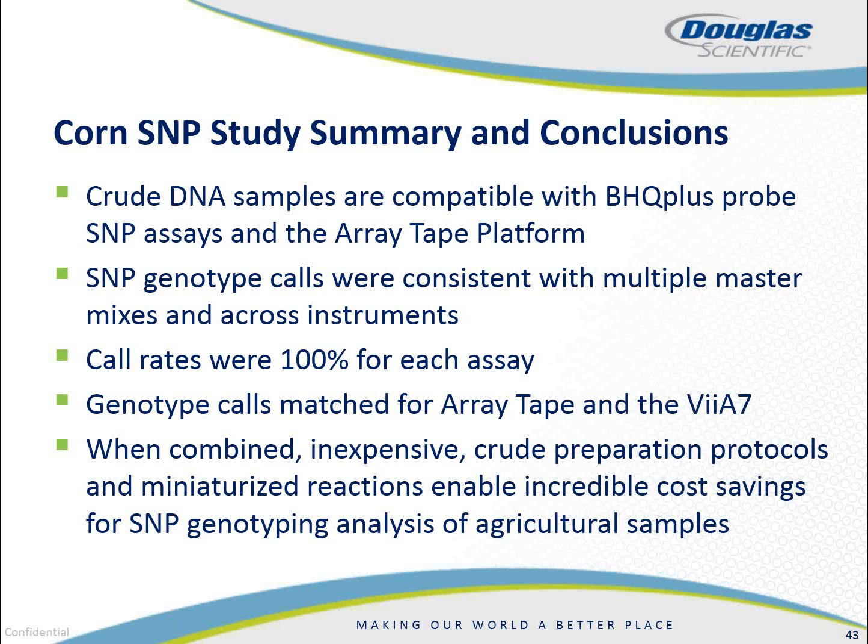So our conclusion from this study was that crude DNA samples are compatible with BHQplus assays and the ArrayTape platform, that SNP genotyping calls were consistent across multiple master mixes and across multiple instruments. The call rates in this case were 100% for each assay, although I wouldn't promise that for every single assay. The SNP genotyping calls matched the ArrayTape platform and the ViiA 7. So therefore, when you combine all of this, the inexpensive crude prep protocols and miniaturized reactions enable incredible cost savings for SNP genotyping analysis of agricultural samples.